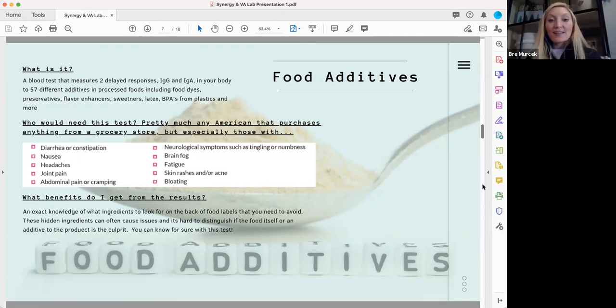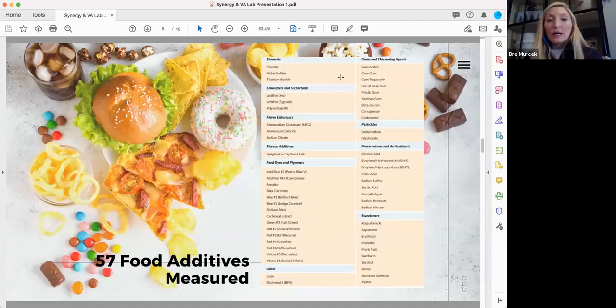The only things that aren't are going to be your obviously fruits and vegetables, and maybe some of those lean proteins and things like that, which we still have to watch. But it's eye-opening for me when we started running this test, just how much we are eating that has additives already in it.